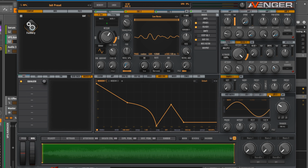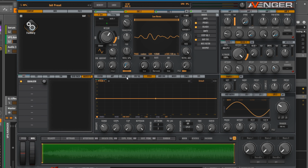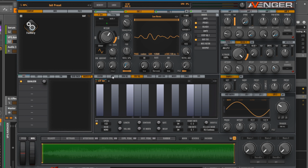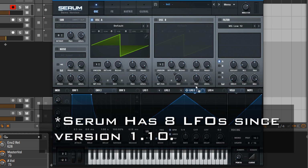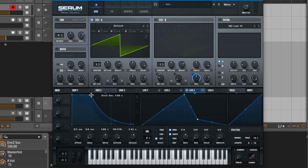A lot more really. Avenger gives you 4 LFOs, 8 multi-stage envelopes, 8 pitch envelopes, 8 step sequencers, and 8 arpeggiators. Serum has 4 LFOs that double as multi-stage envelopes and 3 AHDSR envelopes. I don't really find myself wanting with Serum's more modest modulation power. What it has, it uses very well.